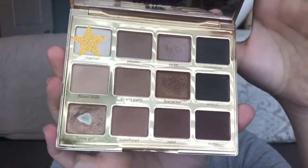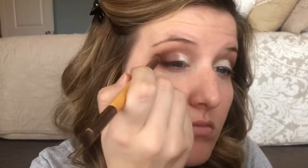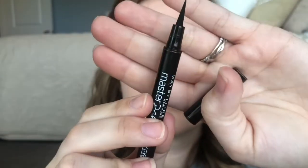And then taking the matte white shade Charmer, I'm going to apply that to the inner part of my eye. And then taking my Maybelline Master Precise Eyeliner, I'm going to do a wing off camera and come back and start my face.